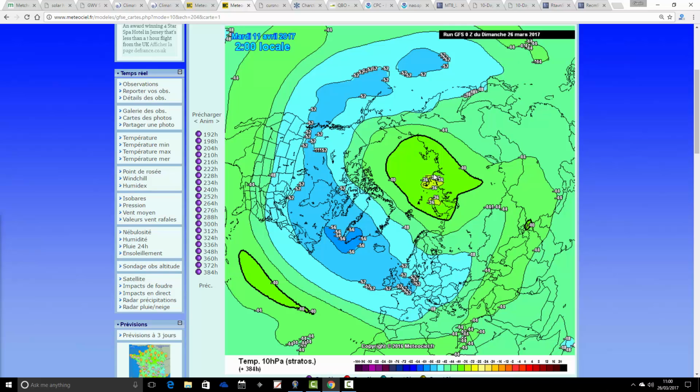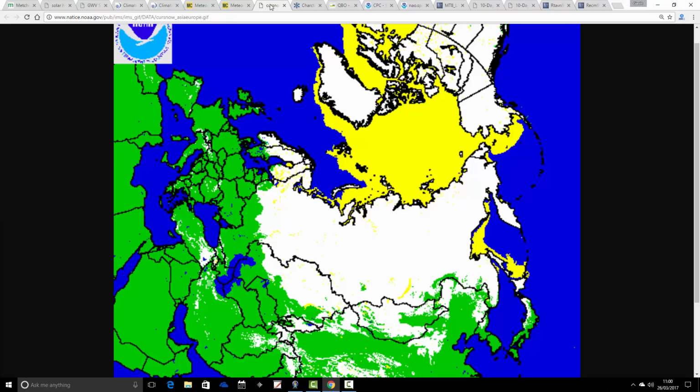So there's no sign of a sudden stratospheric warming, which means we have a minimal risk of getting true northern blocking going, I think, this April, unlike what we saw last year.